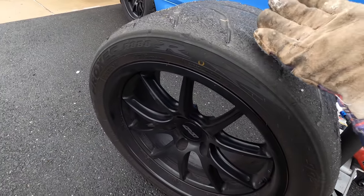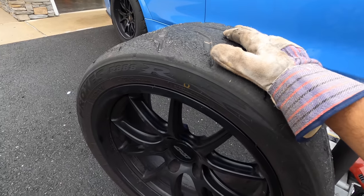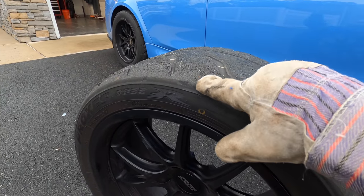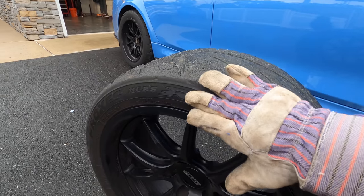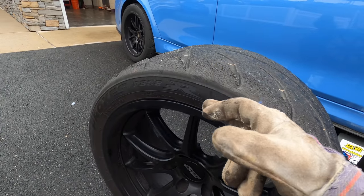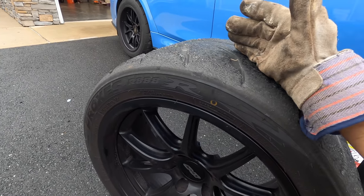Tires are obviously the most consumable part of the track experience, and in this case I'm running track-oriented tires. But it's easy to tell when a tire has been tracked by this outer mark. Usually during hard cornering, you wear out this outer edge. Now, track tires have harder outer edges, so it's harder to destroy them. If you are tracking daily or all-season tires, you will see a lot of damage on the side, which will not only look bad, but also can affect daily drivability and performance.